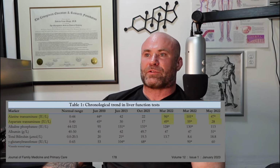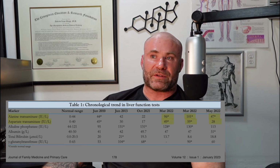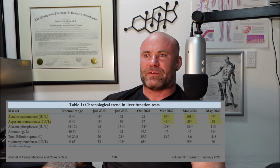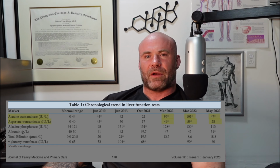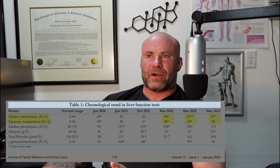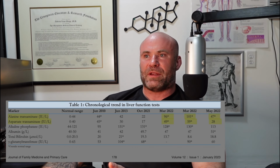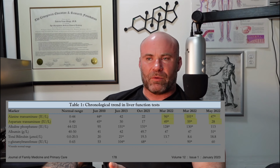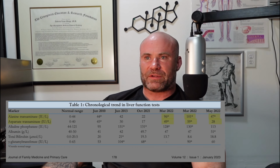This is the table here from the paper, the chronological trend in liver function tests. They had data on this guy going back to 2010. For most of these values, he was always right at the upper limit of normal for his AST and ALT, occasionally going over a little bit. But these earlier values in 2010 and 2013 were pretty benign. Most people wouldn't raise an eyebrow over most of this.